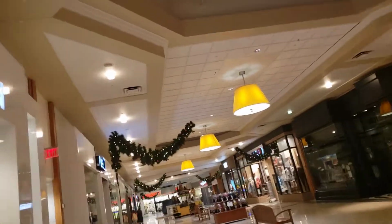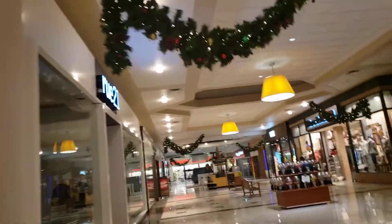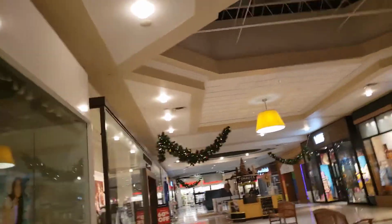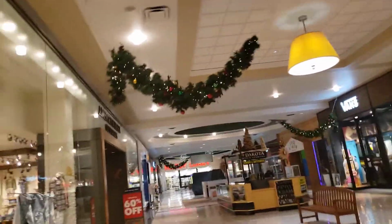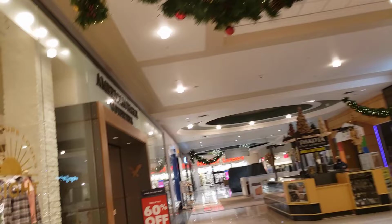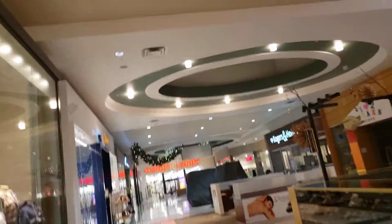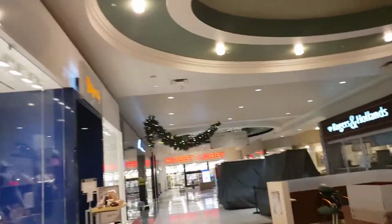These LEDs look a little brighter, otherwise no different. Hobby Lobby is where Sears used to be. R.I.P. Sears. Definitely where I bought a lot of my tools. So maybe I'll do a video.